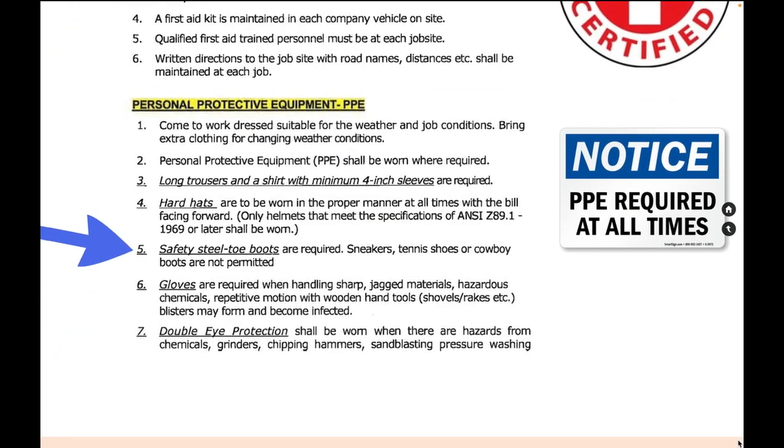Let's talk about personal protective equipment. You should always come to work dressed suitable for the weather. If it's cold, you may have to wear layers. If it's hot, you may want to wear the minimum. But bring extra clothing when changing weather conditions exist.